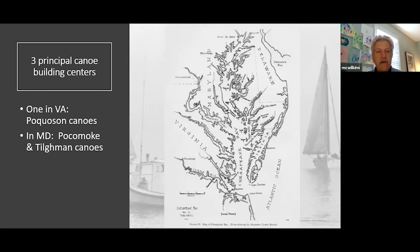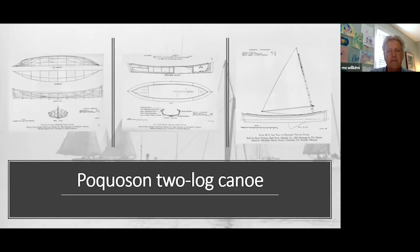So in talking about the canoe building centers, the multi-log canoes, that is, the multi-log hulls, there were three basic building centers in the bay: one in Virginia, the Pocasson canoes, and in Maryland there were two, the Pocomoke and the Tilghman Island canoes. And those are the basic regions where these were developed, and they evolved in somewhat different fashions, okay?